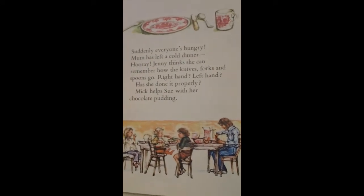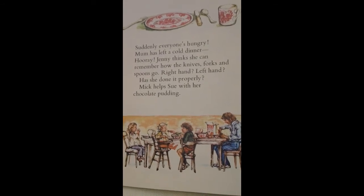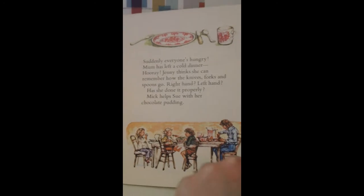Suddenly everyone's hungry. Mum has left a cold dinner. Hooray! Jenny thinks she can remember how the knives, forks and spoons go. Right hand, left hand. Has she done it properly? Mick helps Sue with her chocolate pudding.